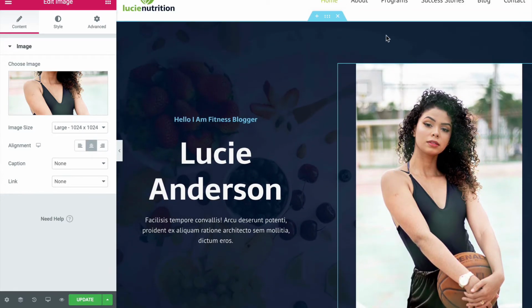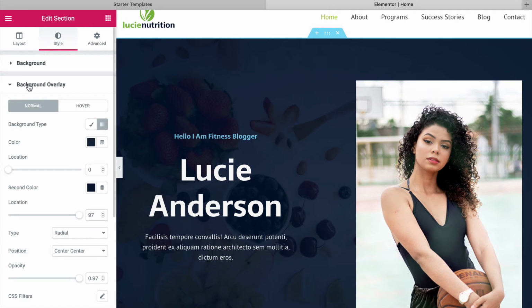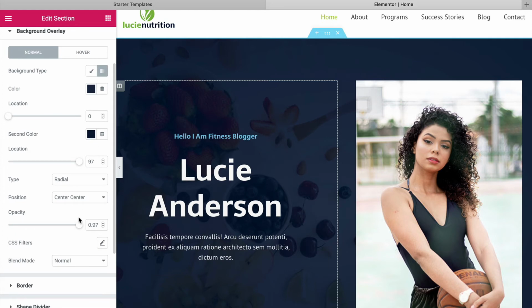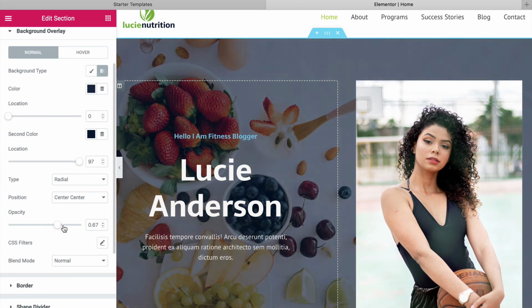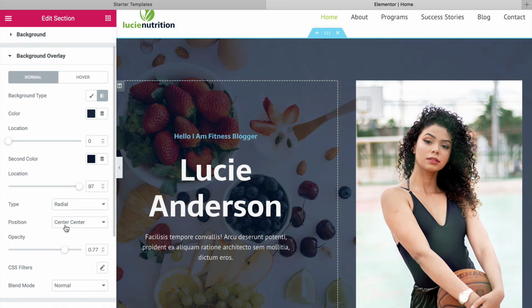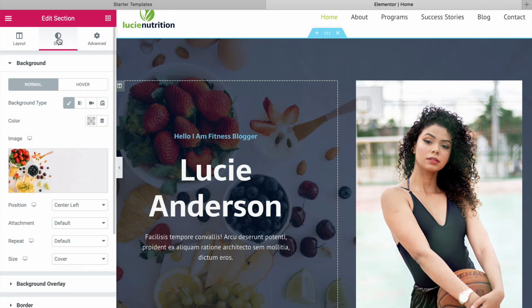Now, if I want to update this whole background image, what I'm going to do is click these 6 dots, then head over here, and right here it says background overlay. This is why you see this kind of dark, right? It has an overlay over it. So if we scroll down here and change this, we can adjust the overlay. And if you want to change the background, click on background. And of course, you want to make sure you're in style to do all this. And you can change the image right here.